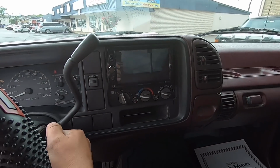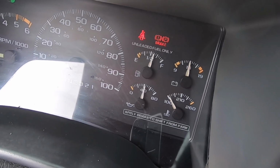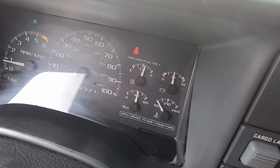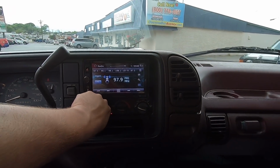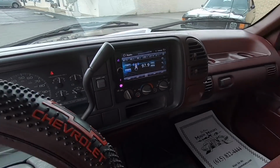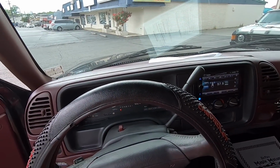Aftermarket radio. Oil pressure's coming up, it's all good. Temperature's finally starting to come up on it, it's still cold. AC, freezing cold. All right, guys, it's time. Take off down the road.